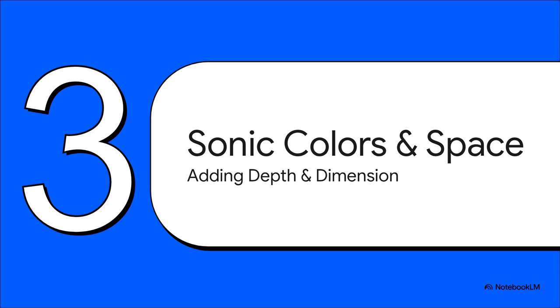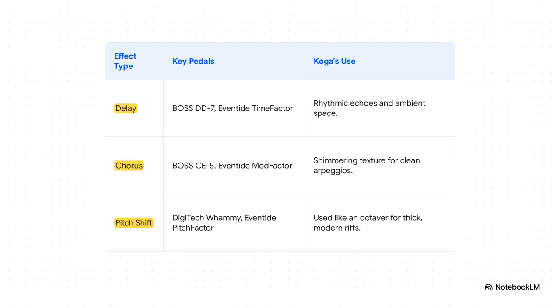You know, the effects that give everything depth and personality. And his approach here is really smart. For his bread and butter effects, like delay and chorus, he sticks with the super reliable Boss pedals. We all know them. But when he needs to get more complex and high-tech, he pulls out the big guns, these powerful Eventide units. The key thing there is that they can be controlled with MIDI, which basically lets all his fancy gear talk to each other.